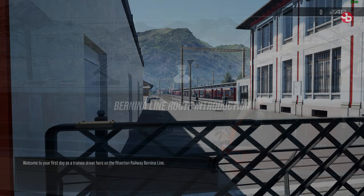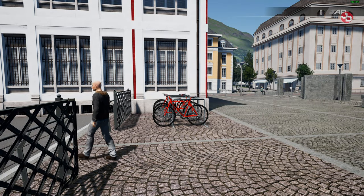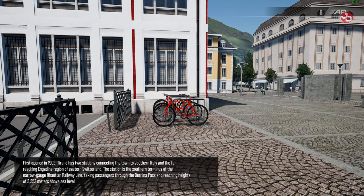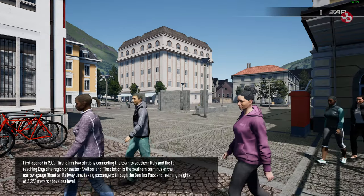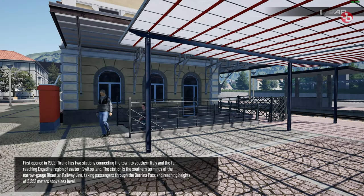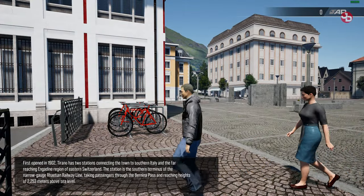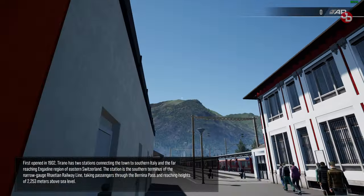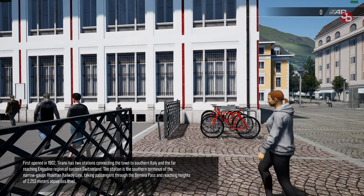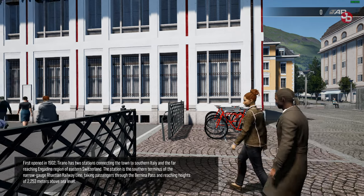Welcome to your first day as a trainee driver here on the Rhaetian Railway Bernina line. First opened in 1902, Tirano has two stations connecting the town to southern Italy and the far-reaching Engadine region of eastern Switzerland. The station is the southern terminus of the narrow-gauge Rhaetian Railway line, taking passengers through the Bernina Pass and reaching heights of 2,253 meters above sea level.